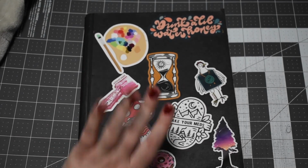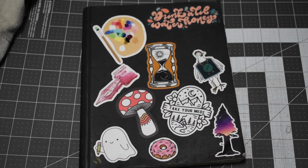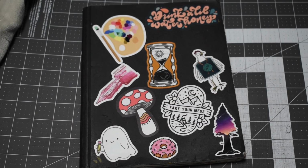This sketchbook, by the way, is a Strathmore. It's a Strathmore Mixed Media 500 series. I don't necessarily know that you need a Strathmore, but I did have fun working in this journal, and it held up pretty well to most things, but especially the paints, which was nice, without it being like actual watercolor paper. So yeah.